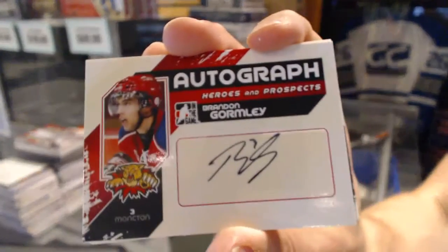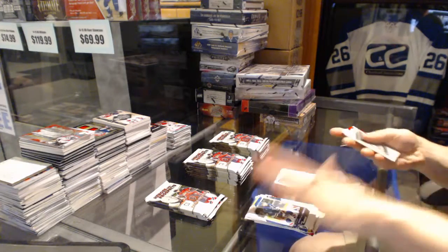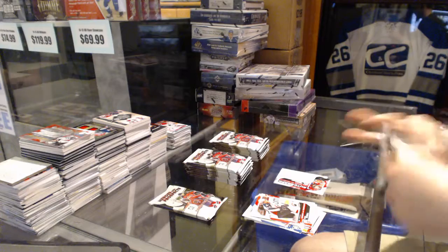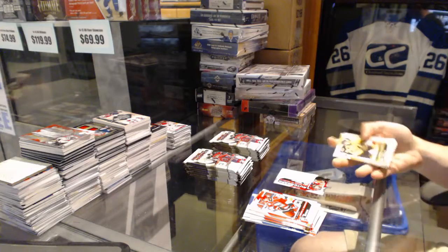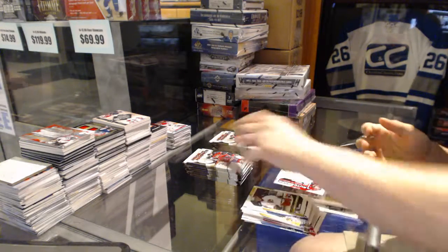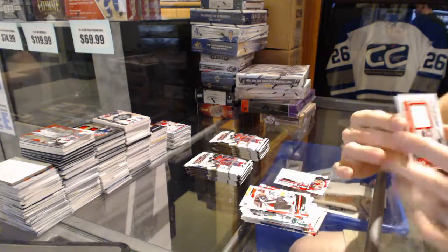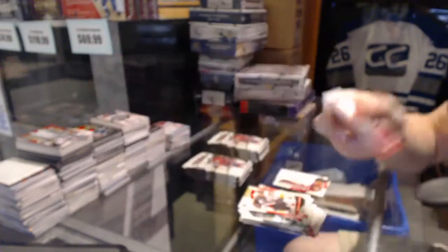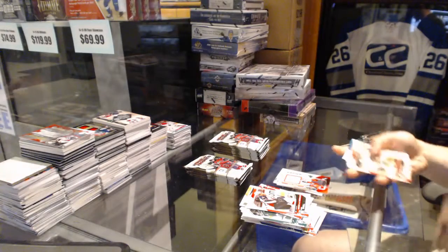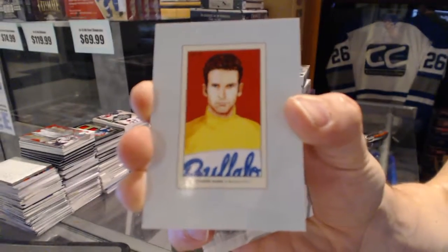Autograph for the Arizona Coyotes, Brandon Gormley. We've got a game used jersey black for the Nashville Predators, Ryan Ellis. C56 for the Buffalo Sabres, Dominik Hasek.